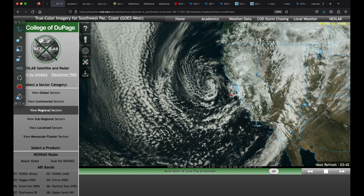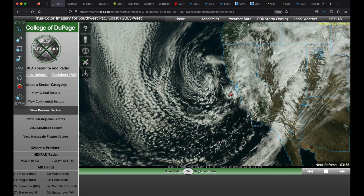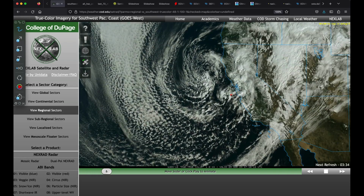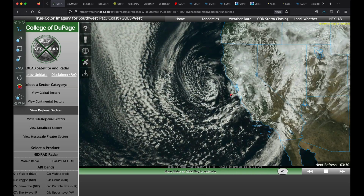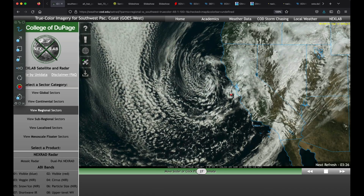Marine warnings have been posted for some of the coastal water surrounding the Bay Area. We've seen some lightning associated with some of the thunderstorms spinning around this. So it's kind of a curious feature we're keeping an eye on. Some of the thunderstorms that have moved into the inland parts of California have had small hail and thunder reported with them. So an impressive storm system.